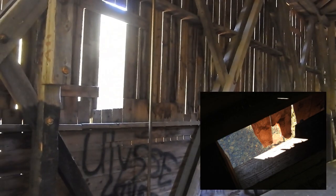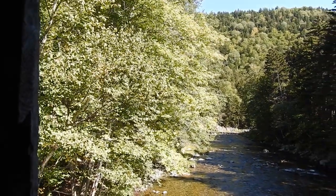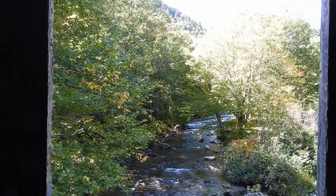I always like to see from the windows of the covered bridges. It's really a strange feeling, like you can't get that feeling from other bridges except covered bridges. It's like you are in a home and this is my view. Believe me, it's never boring. Beautiful.